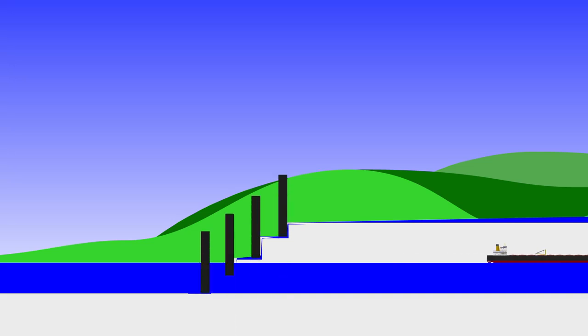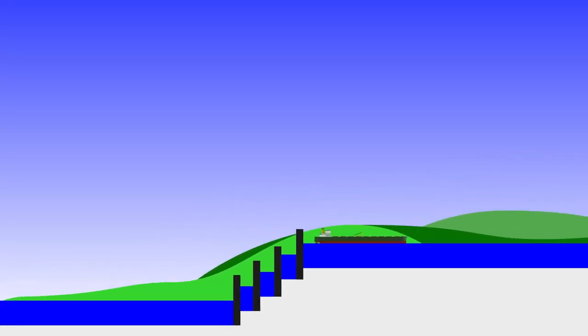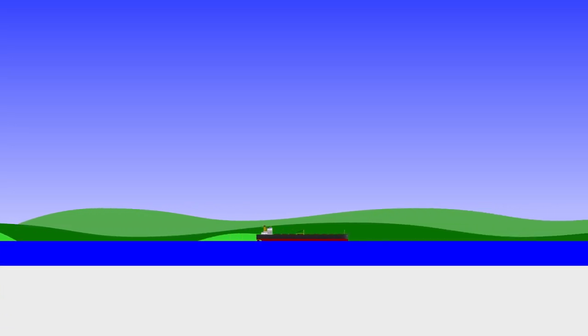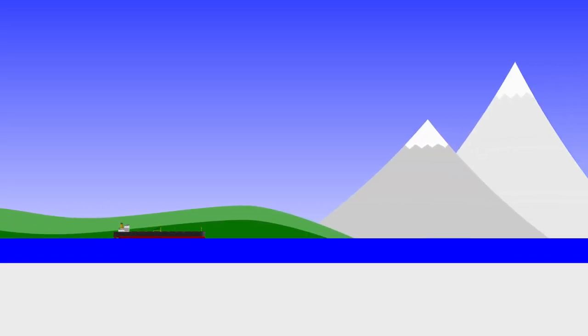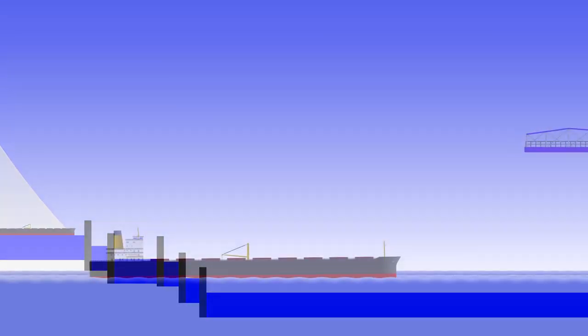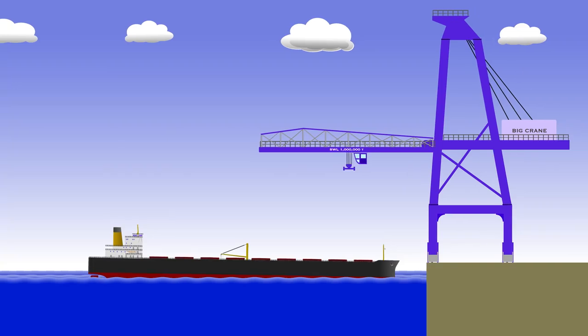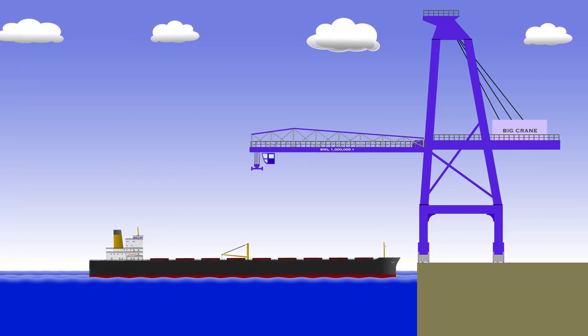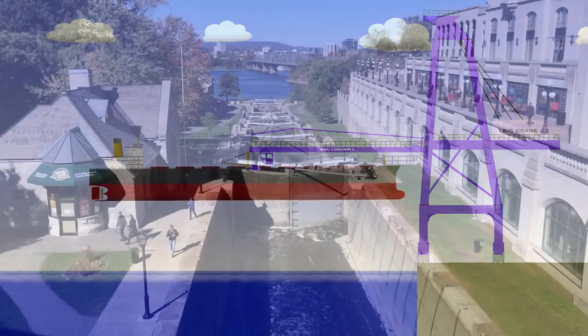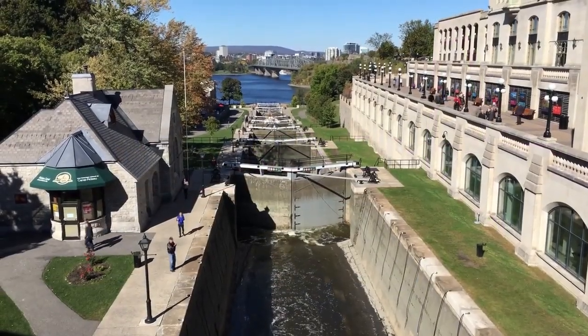Instead, what happens is that every ship is lifted up 27 metres to the height of the lake. They can then navigate the lake and the mountainous cut until they get to the other side. Once there, they're lowered back down again to sea level. It makes sense, but it does lead to the question: how do you lift a ship weighing hundreds of thousands of tons up nearly 100 feet into the air? The answer, of course, is locks.